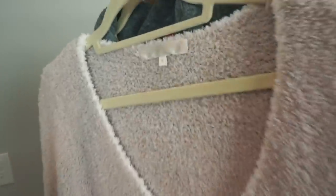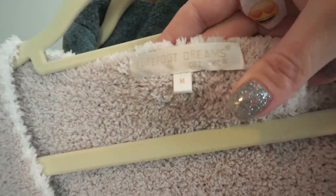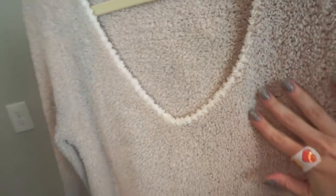This next piece I was excited to find. I've only found this brand twice before. It's Barefoot Dreams. And this stuff is seriously the softest material you will ever feel. I've found the robes before.